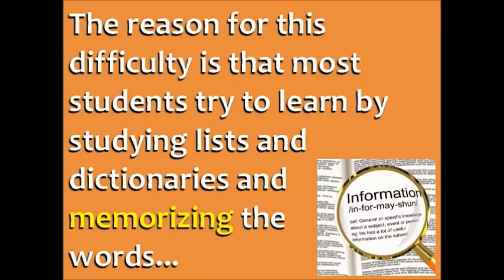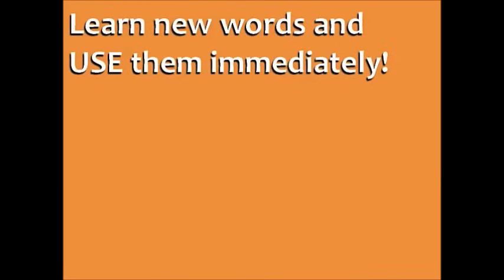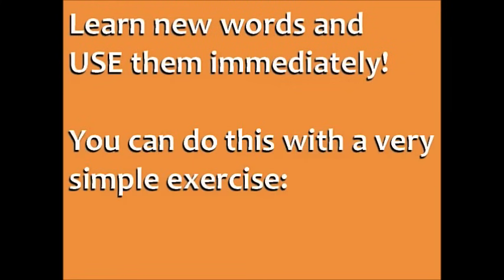The reason for this difficulty is that most students try to learn vocabulary by studying lists and dictionaries and memorizing the words. But this is not effective unless you naturally have a very good memory. The best way to learn vocabulary and remember the words successfully is to learn new words and use them immediately. You can do this with a very simple exercise.